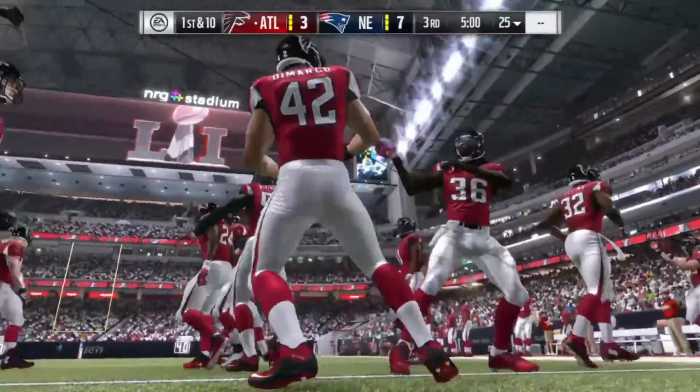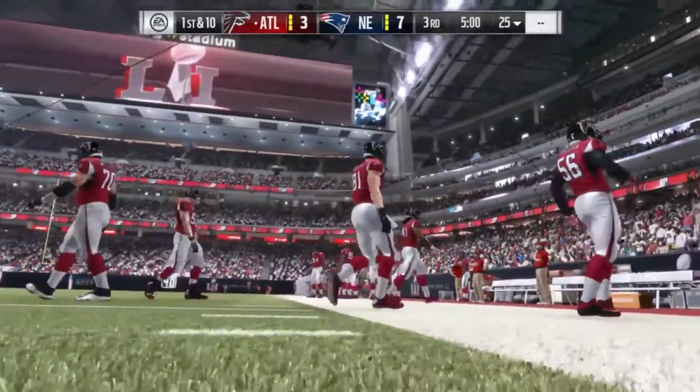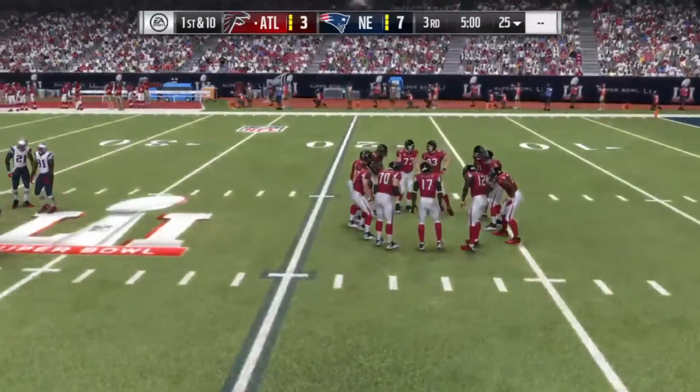Atlanta now coming out on the field. It's a close game, but they're going to need to do a little bit better probably here in the second half, no? I would agree with that totally.